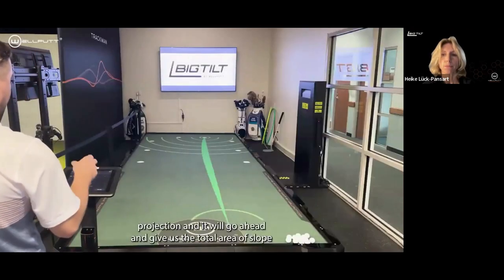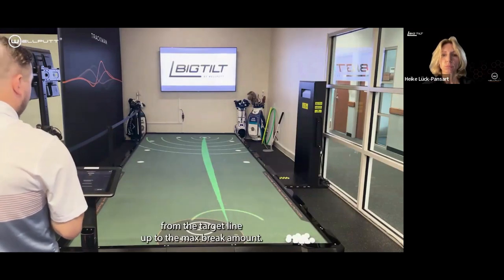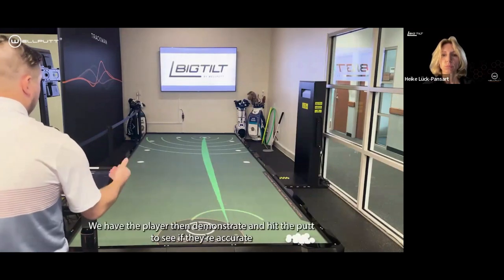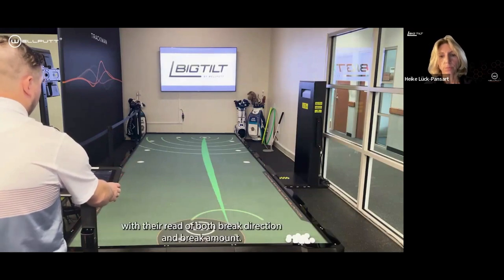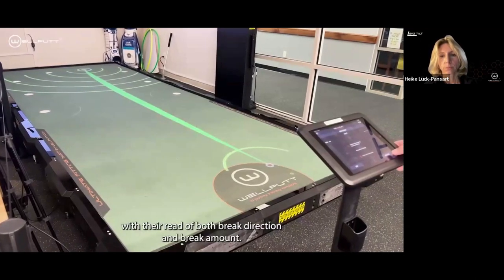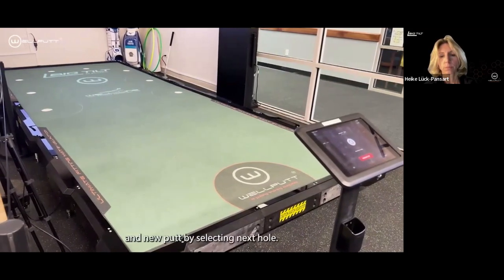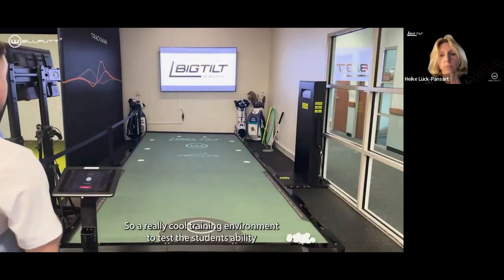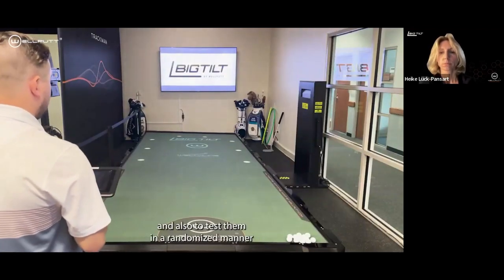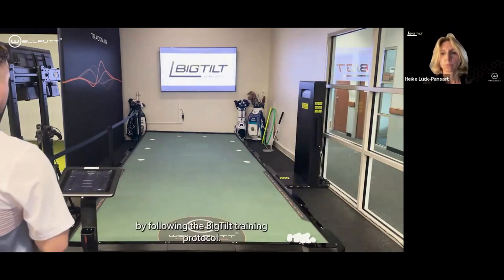It will give us the total area of slope from the target line up to the max break amount. We'd have the player then demonstrate and hit the putt, and see if they're accurate with their read of both break direction and break amount. We can then randomize to a new slope percentage and new putt by selecting next hole. So a really cool training environment to test a student's ability in a randomized manner by following the BigTilt training protocol.